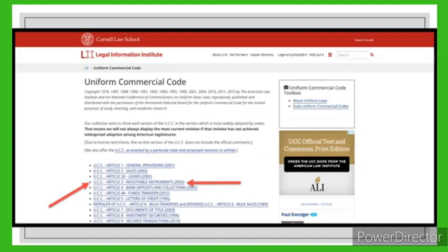I also use something called the Uniform Commercial Code. It's important to understand that in America, we have 50 states, and each state has its own rules and regulations about how things should be done. But we also live in the United States where we're one entity, not 50 separate entities. So we have the Uniform Commercial Code, which is federal. It's all 50 states rolled into one, how they have to act and how things need to be done. That's called the Uniform Commercial Code. But also each state has their own version of the Uniform Commercial Code.